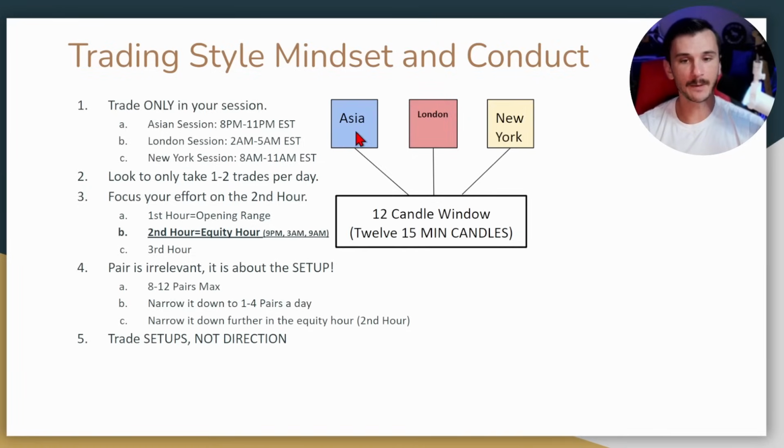The session timings for Asia are going to be from 8 p.m. to 11 p.m. From London, it is going to be 2 a.m. to 5 a.m. New York session is 8 a.m. to 11 a.m. Eastern time. All of these are Eastern time. It's just New York time.